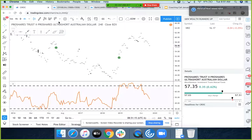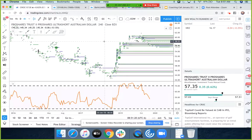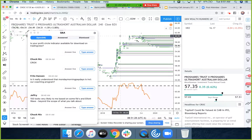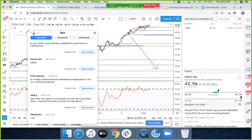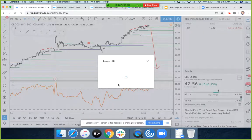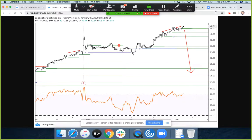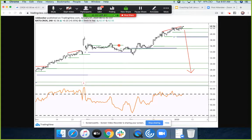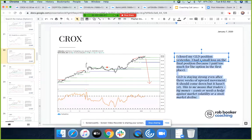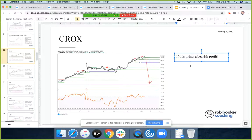Croc for our good friend Chuck. Croc. Is that really what you wanted to look at? The Australian dollar? Croc, sorry. I got it wrong, Chuck. My fault. Holy smokes. Is this the greatest stock of all time? Chuck, I'll just write this out also. If this company doesn't have giantly solid, stupendous earnings, I think you could plan a short trade if a bearish profit circle arises, but not otherwise. I don't know if those things are true or not.